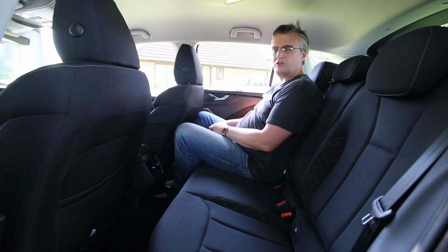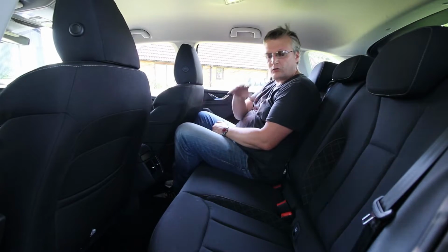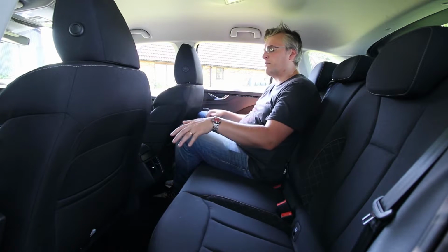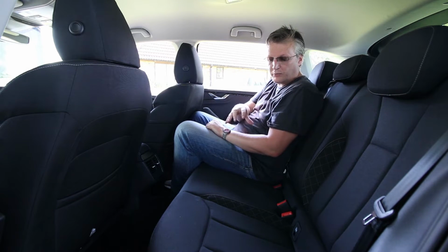I'm quite amazed. And when it comes to passengers, realistically 2 are going to be very comfortable, 3 on shorter journeys, and 3 children, absolutely no problem whatsoever. You've got map pockets on the back of the seats. They're very comfortable. They're finished the same way as the front with the stitching and the funky pattern.